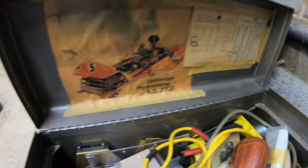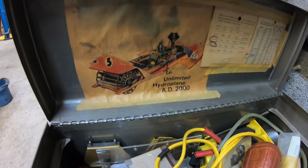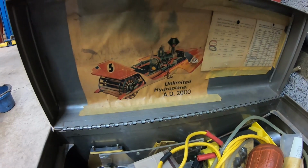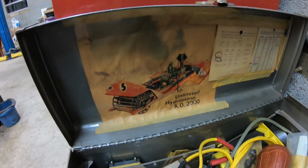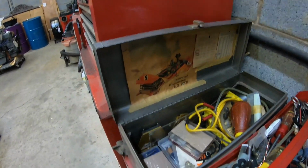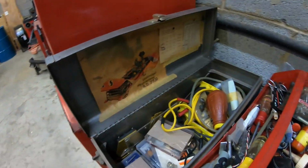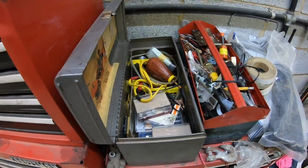It's funny, look at the cartoon right there. It's a steam-powered paddle wheel hydroplane, Unlimited hydroplane, AD 2000, 23 years ago. That shows you how long ago I built the boat. It was back in the late 1970s, probably 78 or 79. Well, let me see if I can get this cleaned up a little bit and see what else I've got.